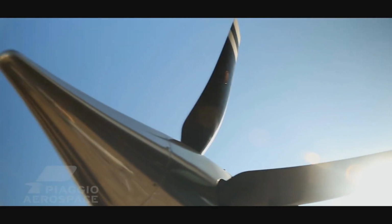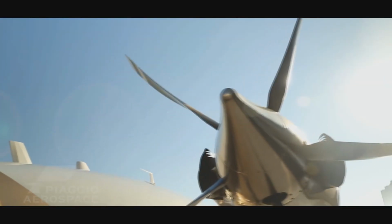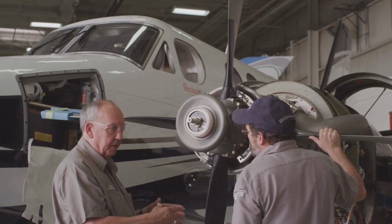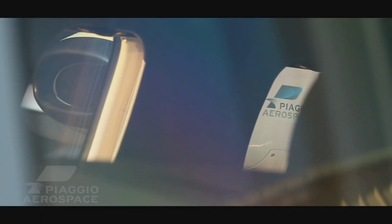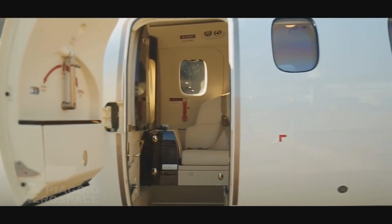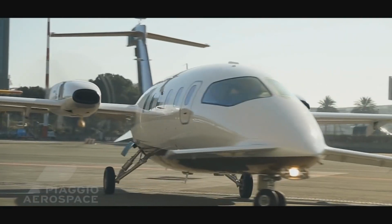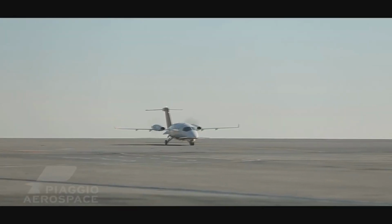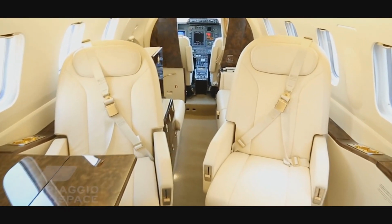Both the King Air 350i and Piaggio P180 Avanti EVO feature hot cell propellers. The King Air 350i has 4-bladed propellers on each engine, and the Piaggio P180 has 5-bladed propellers. But Piaggio Aerospace tasked propeller masters Hartzell with producing a new pusher for the EVO, a 5-blade scimitar designed in aluminum that not only makes it the world's fastest production turboprop, but also reduces cabin noise by 20%.